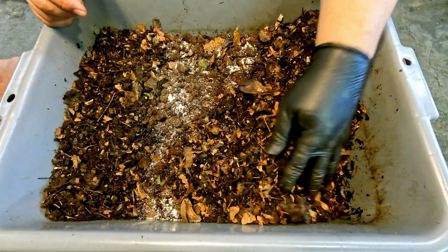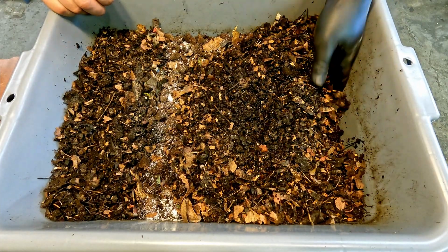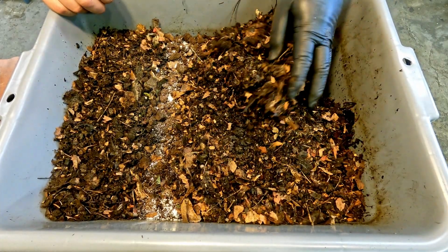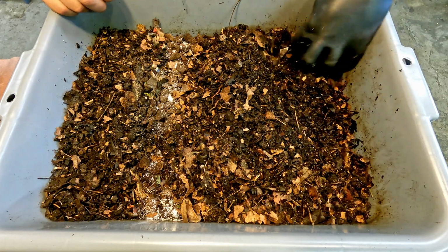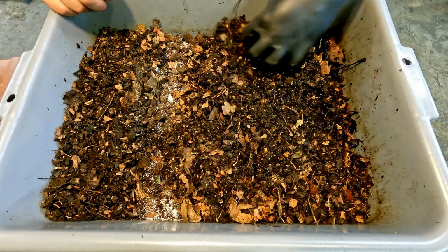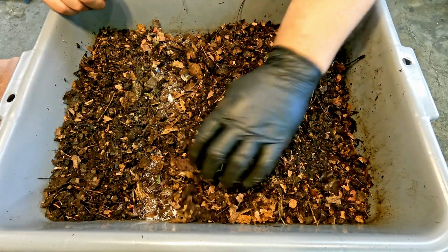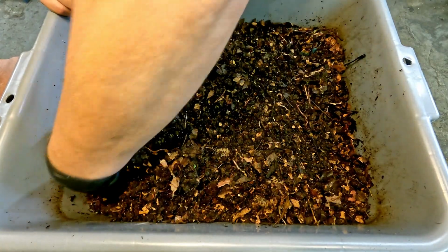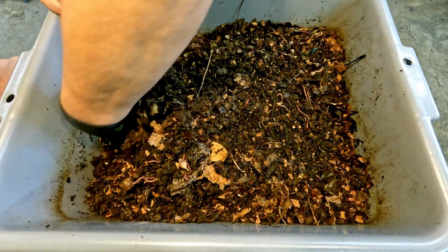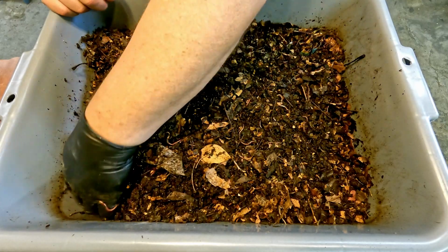So we've already inspected the outer edges of the bin. Things looked great. We even gave the outer edges a nice boost of extra bedding. I think that's going to help a lot as well. So now we'll just turn to these outer edges to help us cover up. So we'll just scoop some of that material out towards the middle to give ourselves a good cover of the feeding area.